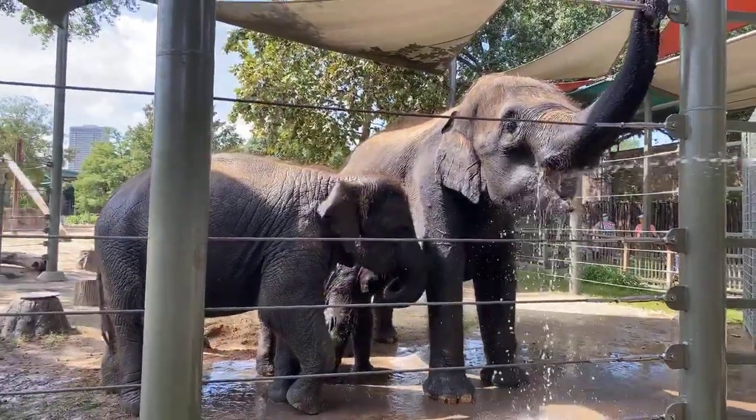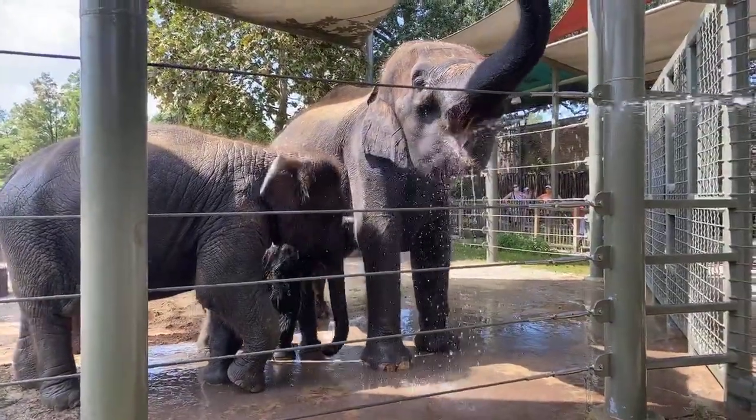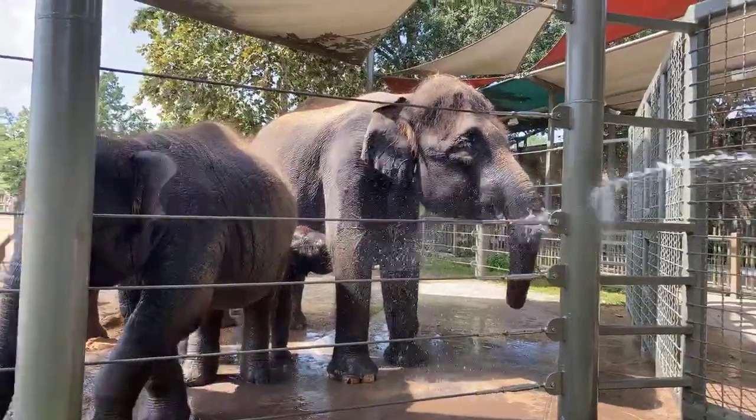So like I said, Shawnee is 29, so she's still got a while to go. Our oldest elephant here at the zoo is 54, and that's Thailand, and he's our breeding male, who's the dad to all of our younger babies.